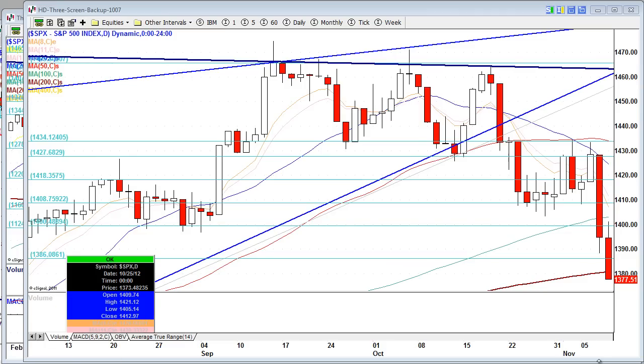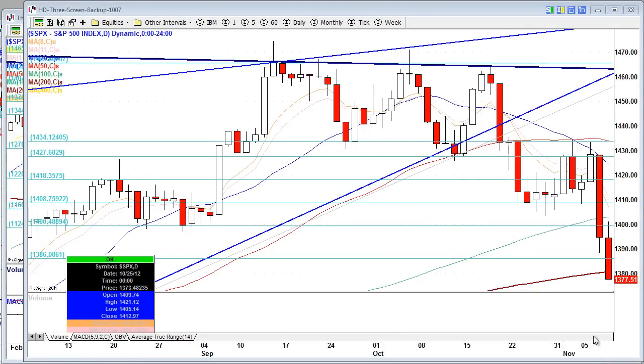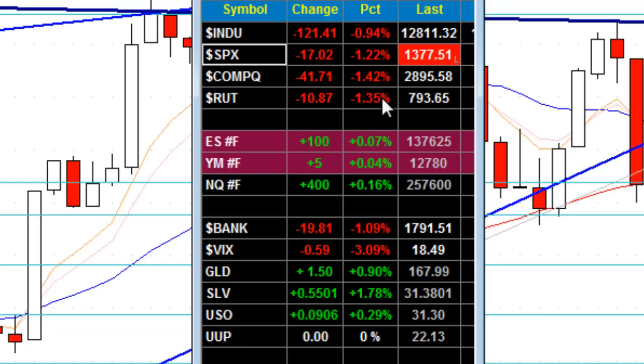It's a grim looking market out there right now, gang. All major sectors closed well into red territory today. Take a look at this. Dow down three digits yet again, 121 points to the downside, down almost 1%. The S&P down 1.2%. NASDAQ down 1.4%. Almost the same here on the Russells.